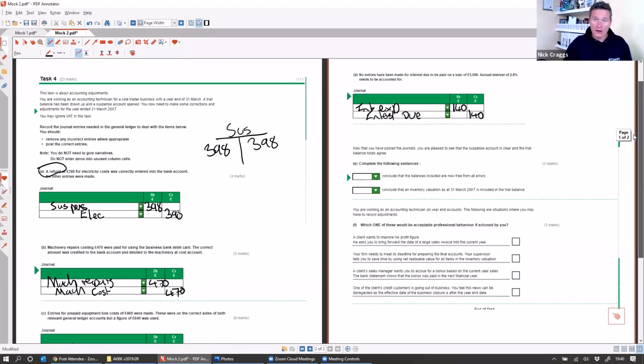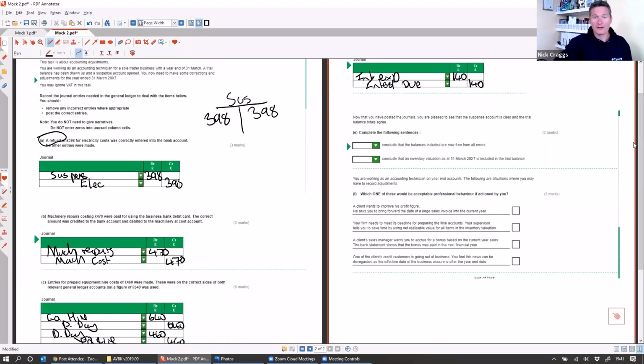How were those for journals? Students tend not to like journals. Pretty okay, not too bad.